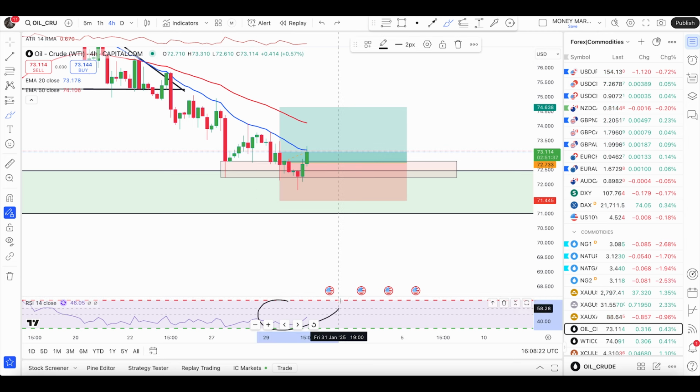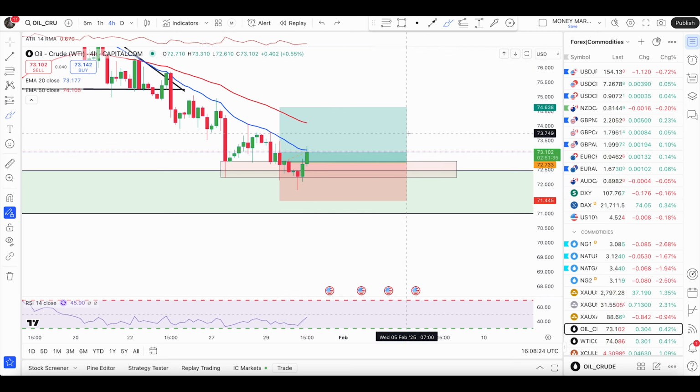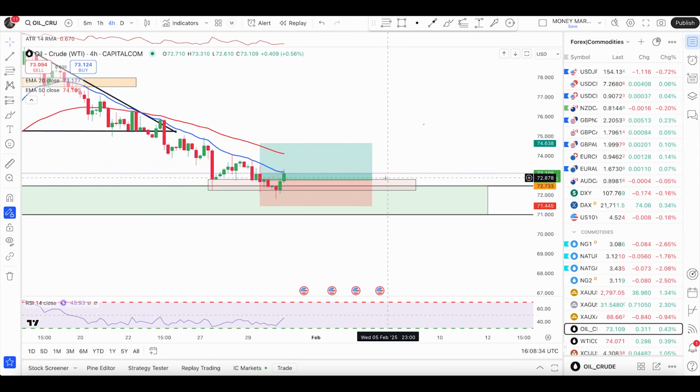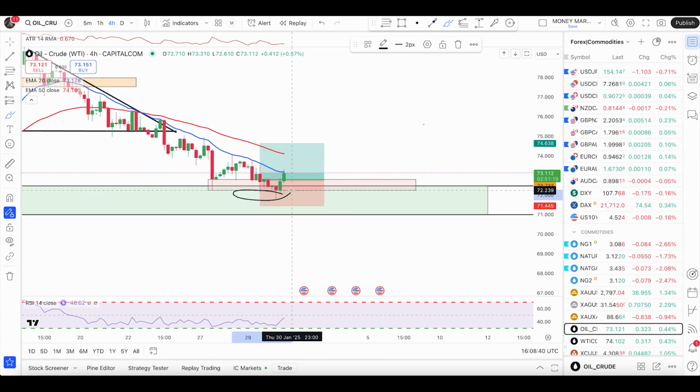We are still not oversold, so we might see some more correction here as well. If there's a dramatic news event, we can see a blast out of crude oil. So at this point, we are in a buying area and now expecting price to push higher from here. Not selling until we have broken below these lows.